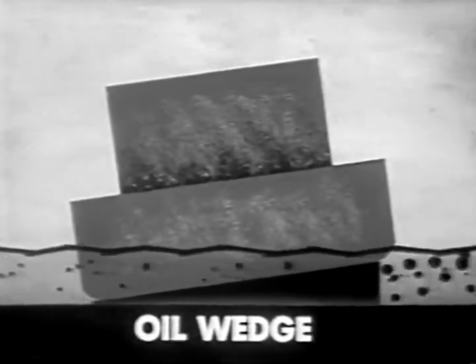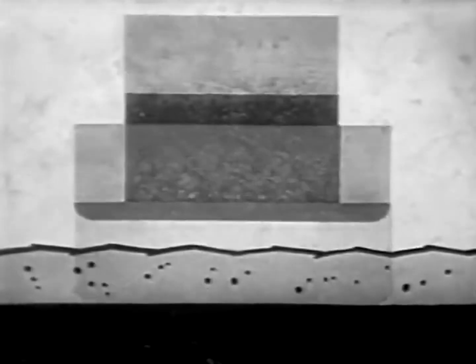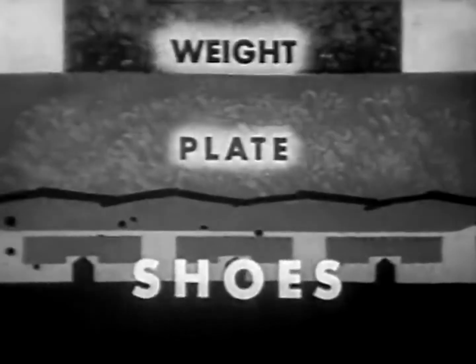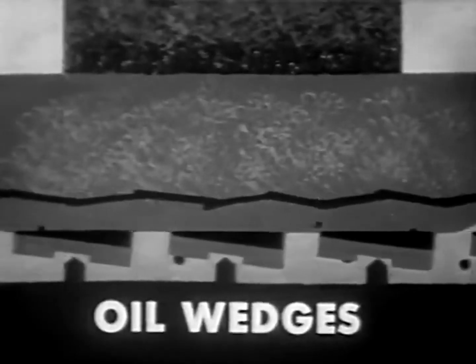But watch. When the weighted plate moves, it tilts up, and an oil wedge forms between the plate and the flat surface. This wedge fully supports the load. When the direction of movement is reversed, the oil wedge forms from the other side. Now, let's see what happens when the weighted plate is supported on stationary pivoted segments or shoes. Now, when the weighted plate is moved, the pivoted shoes, rather than the plate, tilt to form oil wedges. Like the weighted plate, the pivoted shoes work well in either direction and adjust automatically.